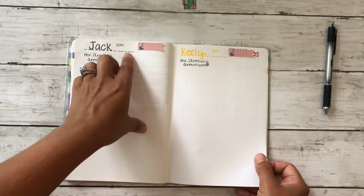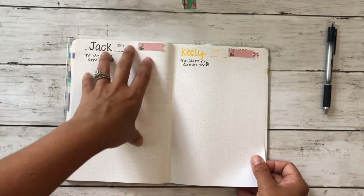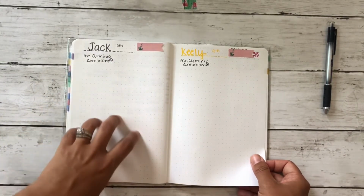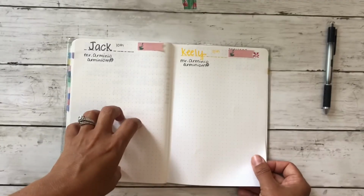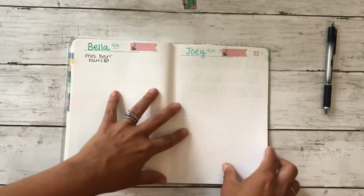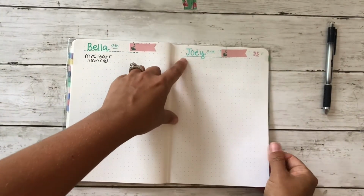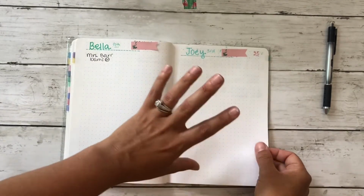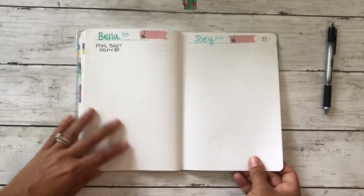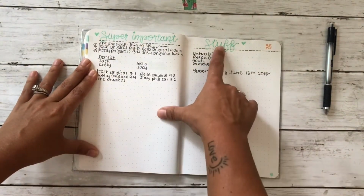So Jack has his, I'll have his student ID, his guidance counselor contact information, and anything that goes on during the school year, I'll have it in here. And it's a great reference point. So the kids all have that. Joey's gonna go to a new school this year, so it makes a difference. Like, I'll have to have his teachers and write down his schedule and that kind of stuff for him. The nurse.